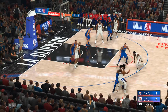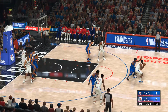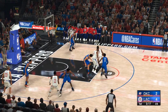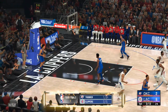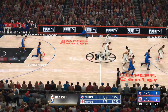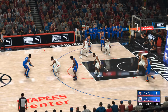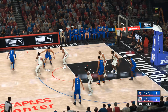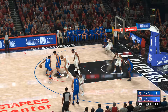Outside, George. The pass to Leonard. And he uses the glass on the layup. Leonard's got his second basket of the game. The strength in that body that Kawhi has, he finishes through contact as well as anyone in the league. Pass to Roby. Here's Bazley.